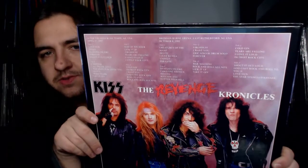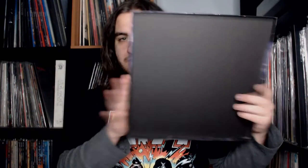So, here is the front of the box. Great band shot there, which I haven't seen before. And here is the back. Nice sort of humorous shot of the band there. And then there's the track list for the two shows featured in the set, which I'll get into once we dive into the box itself. Lift up, the lid comes off just like this.